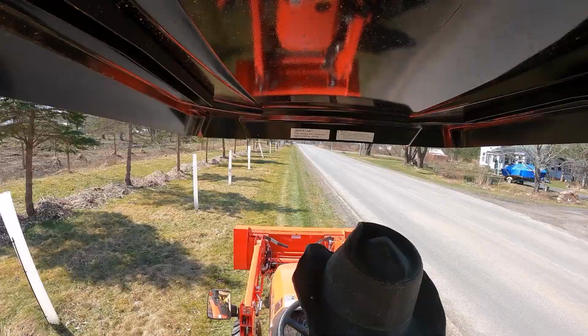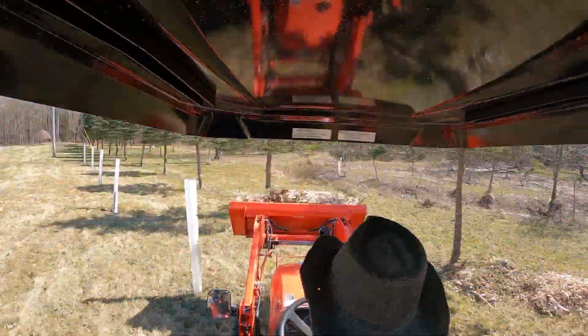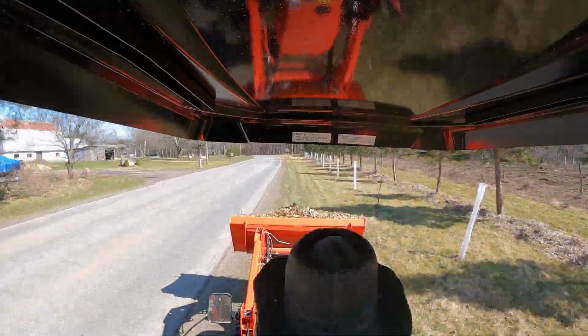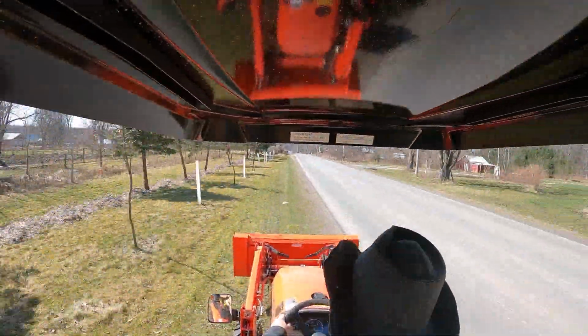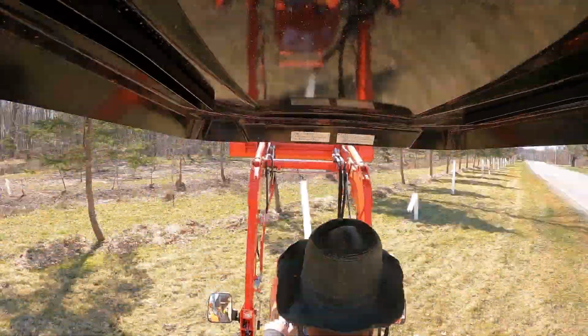So what I'm going to do now is grab the pitchfork and see if I can spread out some of these, pick up some of this stuff here first so that I can get it with Mini Me and the grapple later on, and pick up some of these rocks here as well. But one of the things I'm going to do is start spreading out some of those wood chips around the blue spruces. So I won't get much done, but I'll get a little bit done. Here we go.